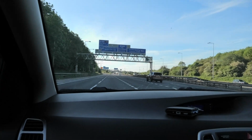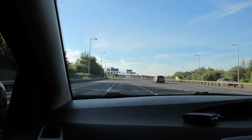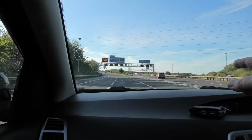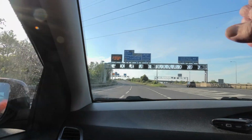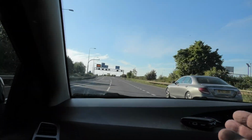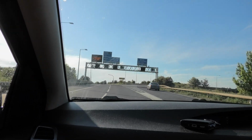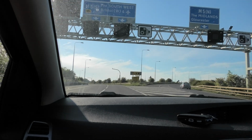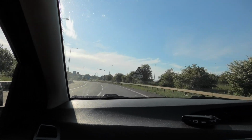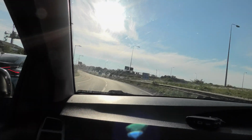You've got to be careful on the next bit now. Ignore the Midlands lane, which is that one, M5 North. You've got M5 South straight. What happens is, stay in this lane. You'll get the barrier come up against the side of you. Then you'll get the M5 join you on your right. Keep your eye on that mirror and over your shoulder because they'll be joining you quickly. So I'm joining this? Oh, they'll be joining me.